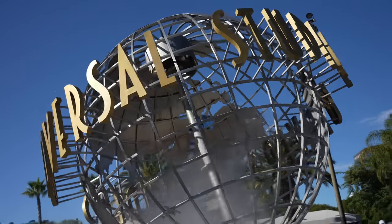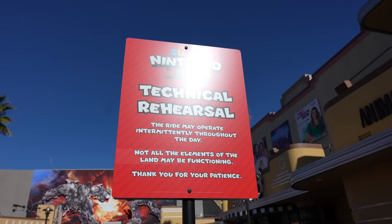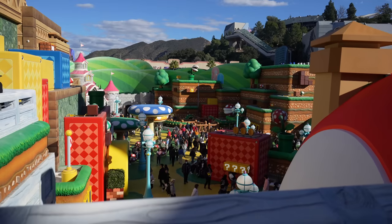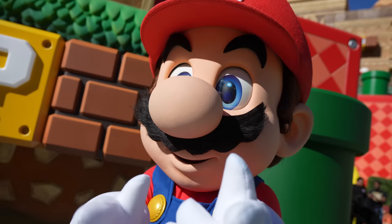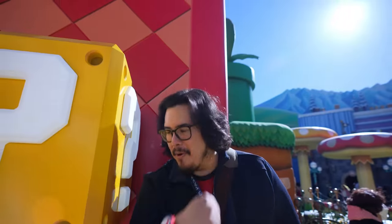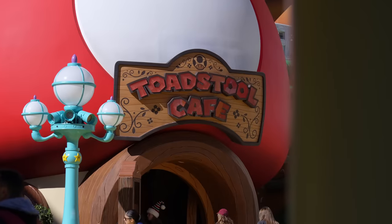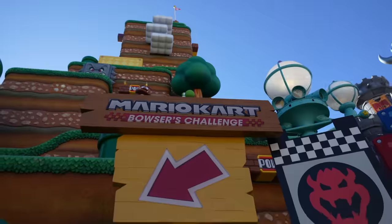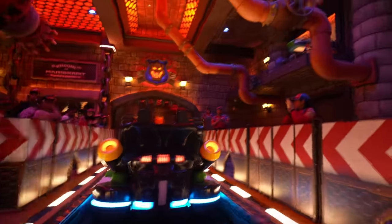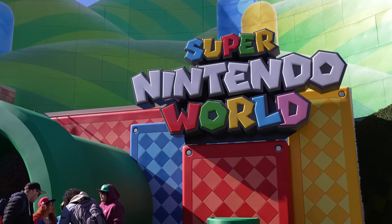Today we're at Universal Studios to check out Super Nintendo World for its soft opening. This is a new vibrant land that is the very first Super Nintendo World in the US. We can't wait to pass through the iconic green pipe into the Mushroom Kingdom, where we will find awesome new things to do, like fun interactive games, new food at Toadstool's Cafe, and what we're most excited to see, the technologically advanced ride, Mario Kart's Bowser Challenge. It's going to be a fun day, so why don't you join us on this magic journey.